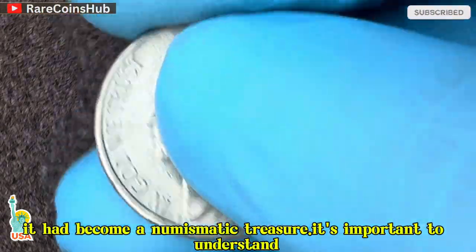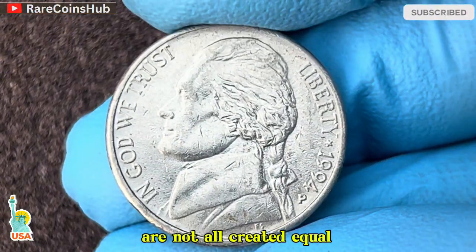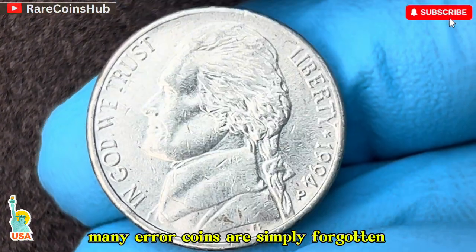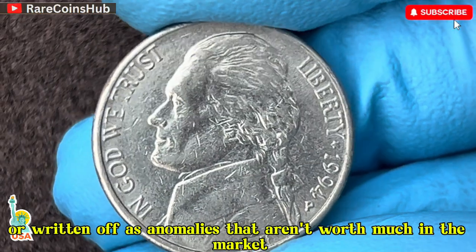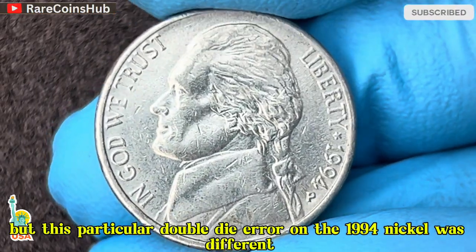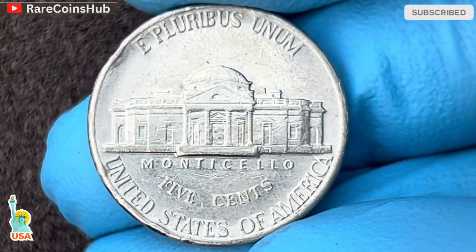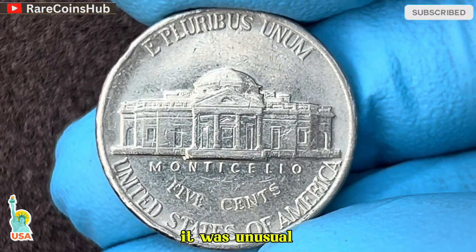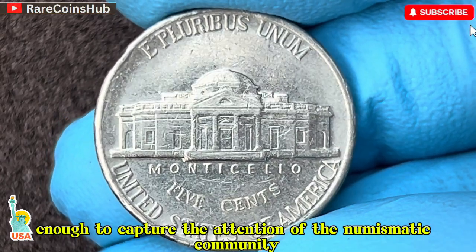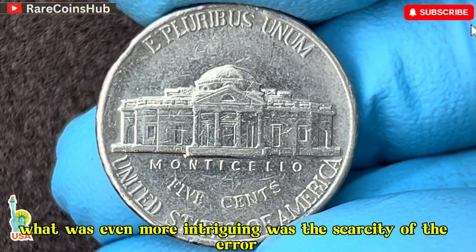It's important to understand that errors like the double die are not all created equal. Many error coins are simply forgotten or written off as anomalies that aren't worth much in the market. But this particular double die error on the 1994 nickel was different. While it didn't turn the coin into a gold mine overnight, it was unusual enough to capture the attention of the numismatic community. What was even more intriguing was the scarcity of the error.